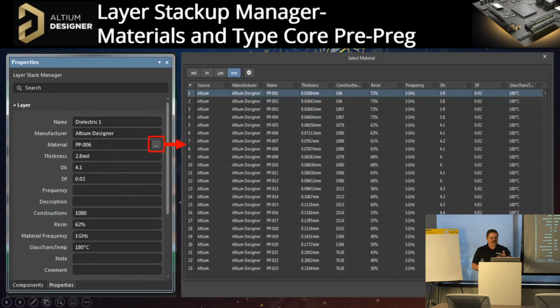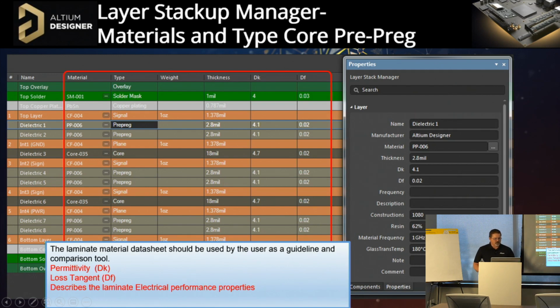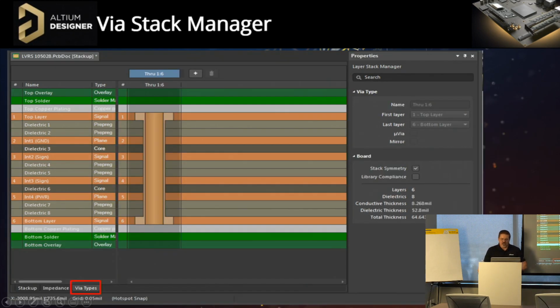So here you're actually able to select out materials, different things like that, and you can select a type of material. Now this becomes really important when you get into the higher frequencies and different things like that, to control the material types you're using. So keep that in mind. So here it automatically brings in all the information: your thicknesses, your DK and DF.